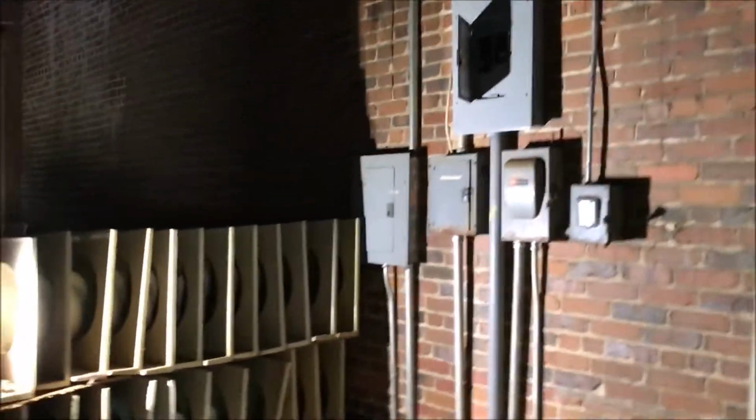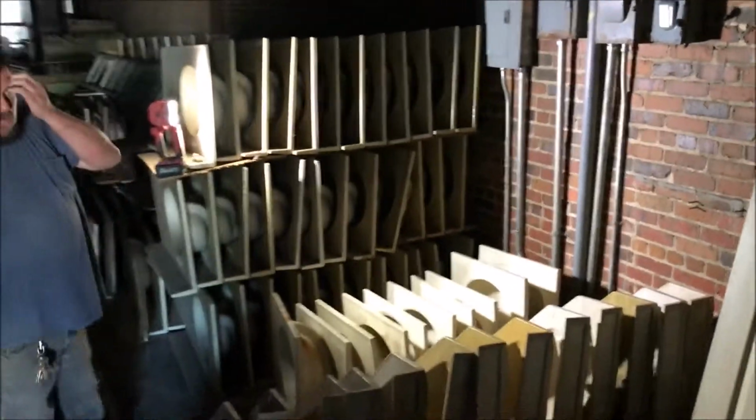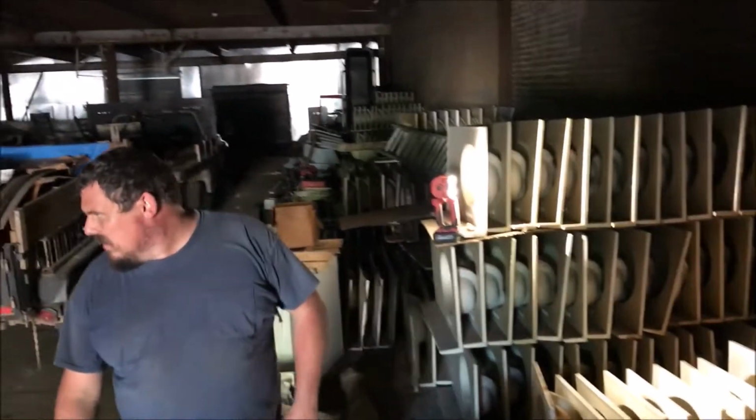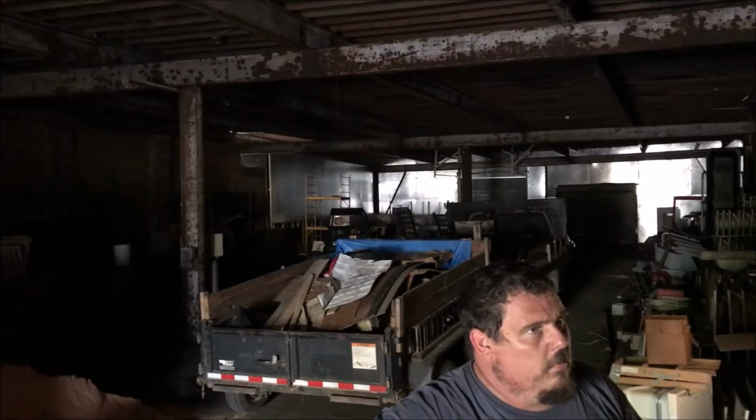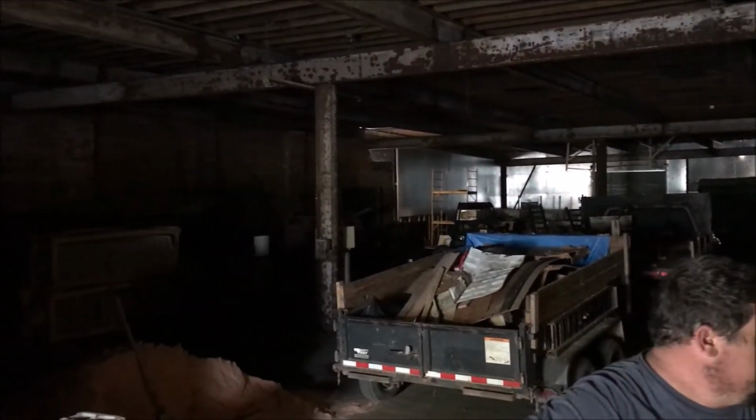So this, wait a minute, let's tell them where we're at first. They don't know where we're at. A lot of these people do not follow us. So we are in this big building in downtown Jefferson. This is the one that the tornado tore down.